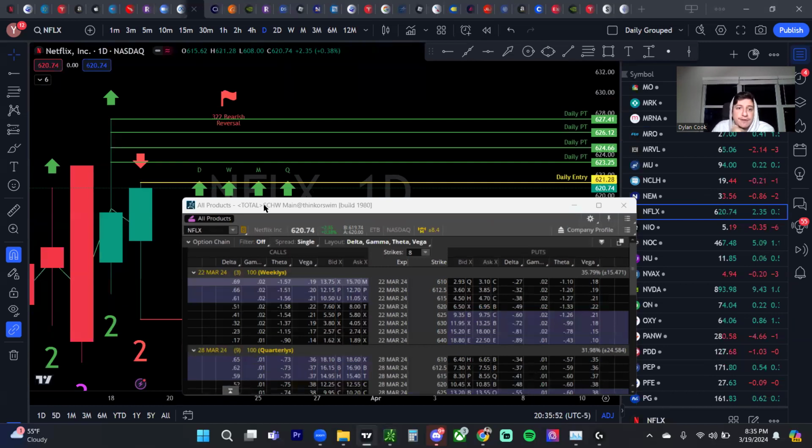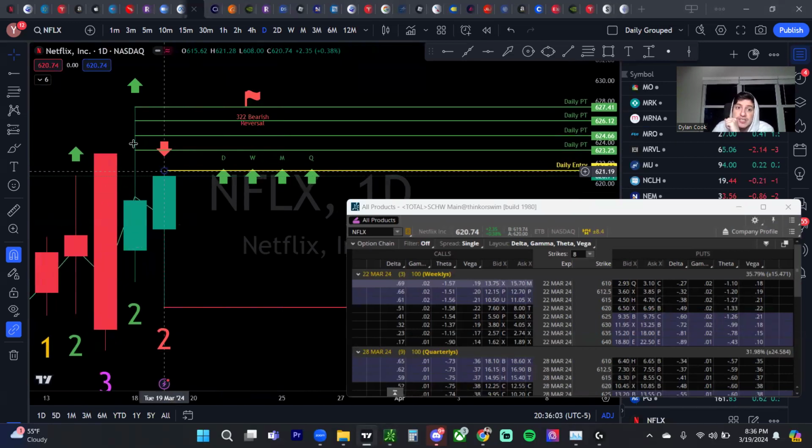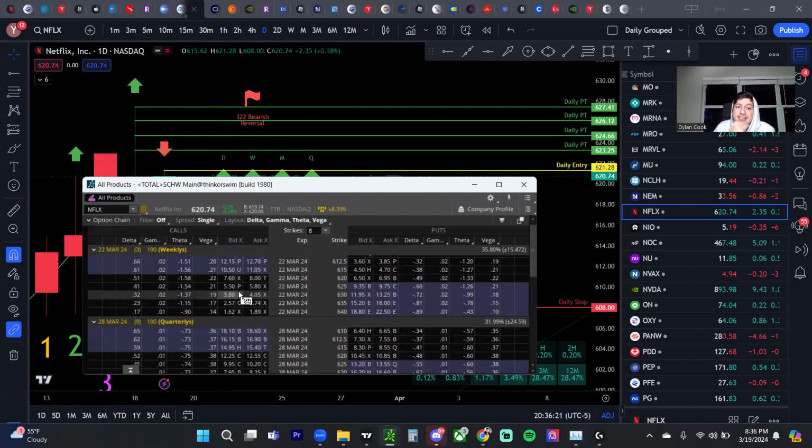Moving on to the final one, which is Netflix. Juicy failed 2 after becoming a nice two down, starting here, two down, saying, oops, never mind, and shooting right to the upside. Looks like we could want to test out a nice little space of movement here. I would suggest the 625 strike price. You could get these lower ones. The delta's just not going to be as great, to be honest. I don't recommend next week's because it is outrageously more expensive than same week's for Netflix.